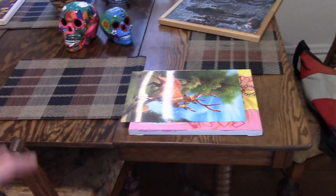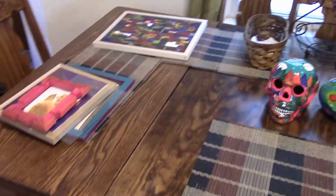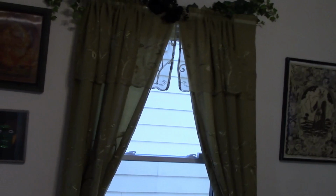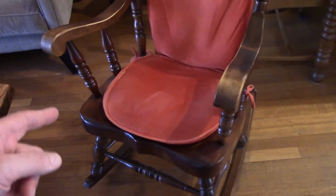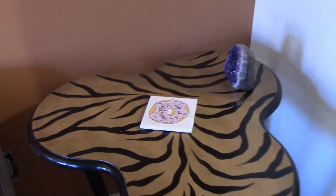You may recall this is a vintage table I fixed up a while back. Some artwork to be hung up on the walls. We figure out where. Still have some of the ugly original curtains that came with the place, but we tried to spruce things up here and there, like with some artificial flowers up on top. Here's a rocking chair we thrifted locally, as well as this cool three-legged tiger stripey end table.